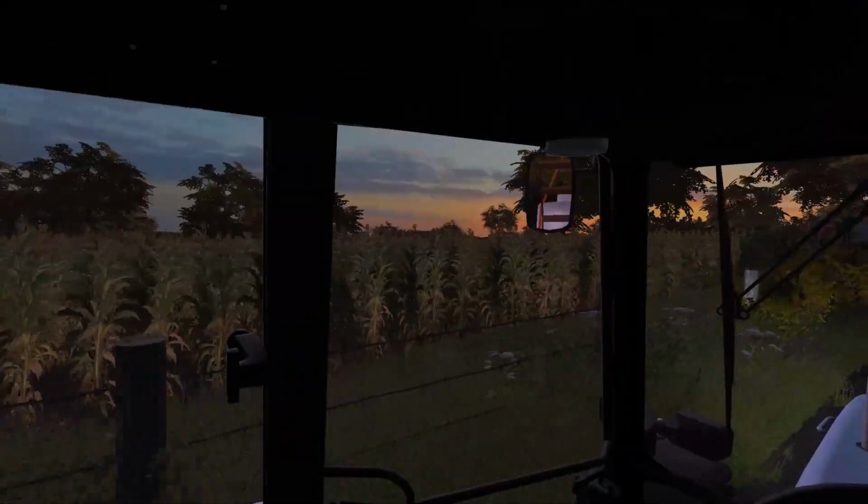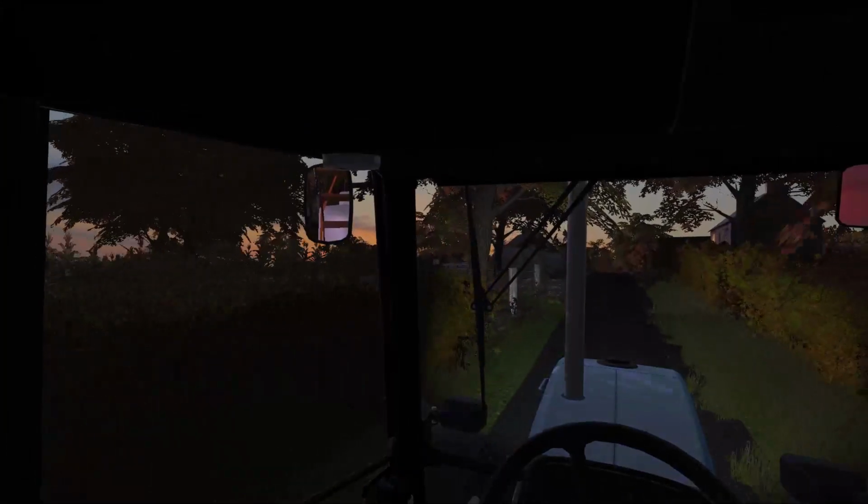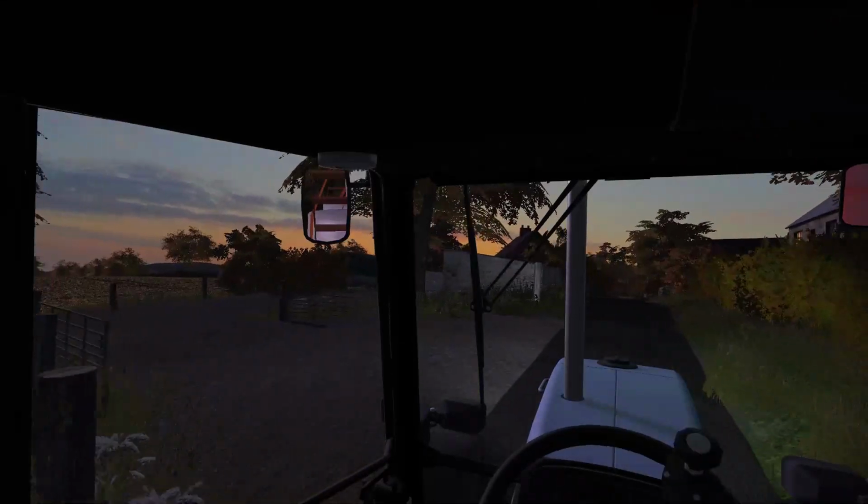So yeah, this maize is coming along lovely. We'll probably be in there very soon. Look forward to getting that harvested. And we're just going to drop the trailer off here for now. We can always come back down and unload this when it's daylight tomorrow.